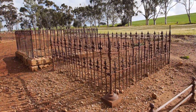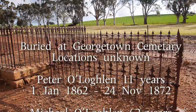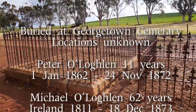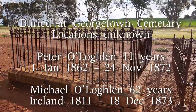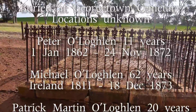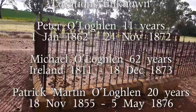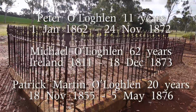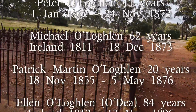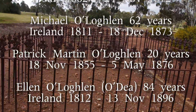Buried in the Georgetown Cemetery in locations unknown are the following: Peter O'Loughlin, 11 years, 1862 to 1872. Michael O'Loughlin, 62 years, born Ireland 1811, died 1873. Patrick Martin O'Loughlin, 20 years, born 1855, died 1876. Ellen O'Loughlin, née O'Day, 84 years, born Ireland 1812, died 1896.